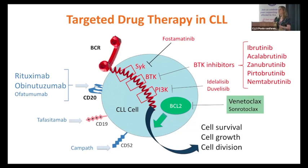And it's a bit like talking to a friend on the telephone. So they need these messages from the telephone that's transmitted through the telephone wire, and then it turns on the machinery inside the cell. Now, we talk about the different parts of this, and BTK is obviously a very key component of the telephone wire. And that's why all these amazing drugs are inhibitors of BTK. So obviously we had the first in class, ibrutinib, then the second generation, acalabrutinib, then zanubrutinib, that's how I remember it, and many more are coming through the pipeline.